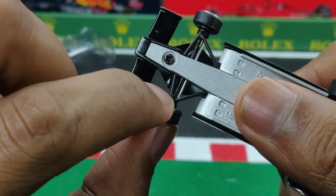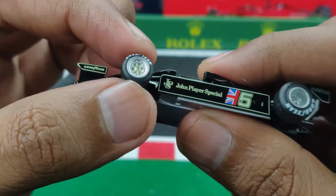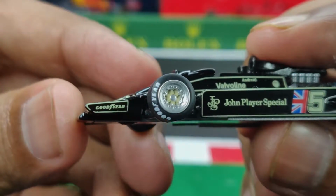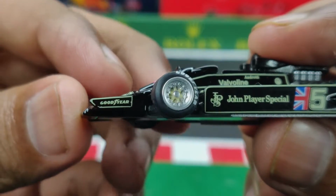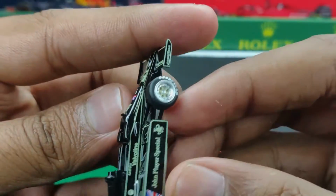The tires are quite slippery on this one. You can see how easily they get misaligned with their rims, so you just make sure not to lose them. And you can see the rims are also very nicely detailed. You can see how many bolts are there in this particular setup over here. The tire wall has the Goodyear logo on both the ends, as you can see.